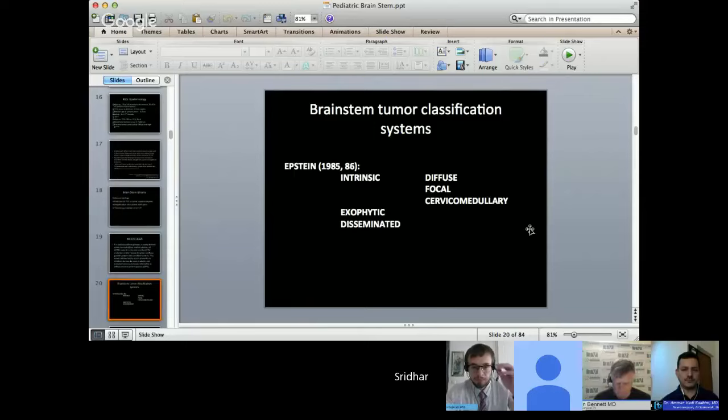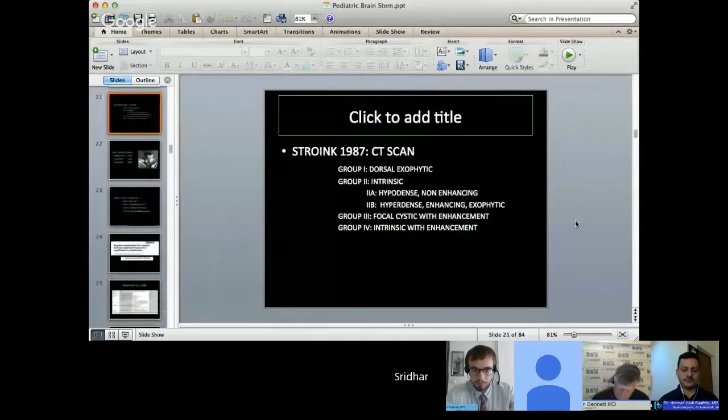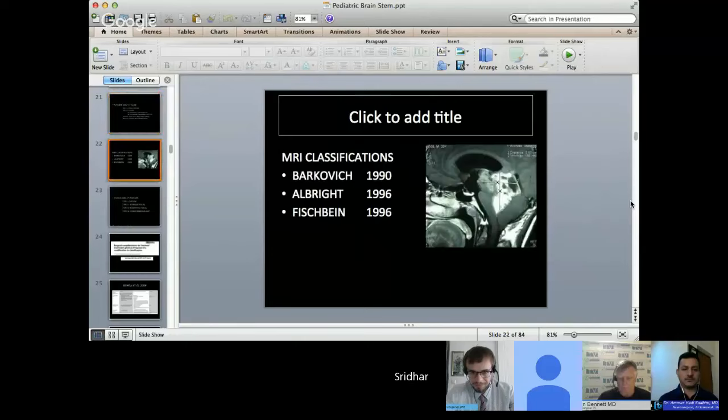If you look at the classification systems, it started off with Epstein, who defined these as either intrinsic, exophytic, or disseminated. The intrinsic were either diffuse, focal, or cervicomedullary. Then came the CT scan classification into 4 groups. Group 2 were the intrinsic tumors, which were defined into the hypodense non-enhancing and the hyperdense enhancing exophytic ones. MRI then came into the 1990s, where different classifications came into play.